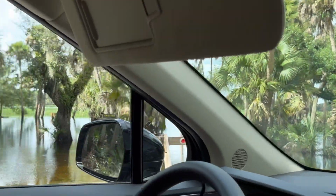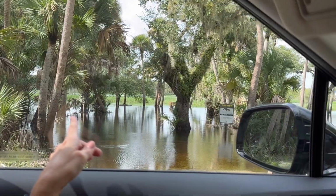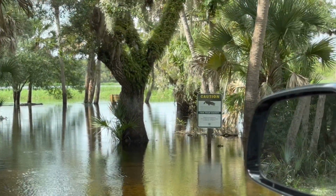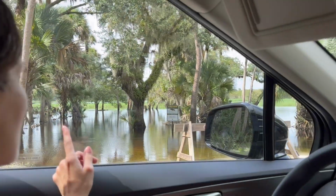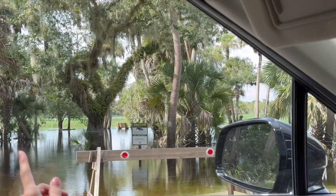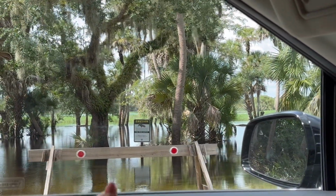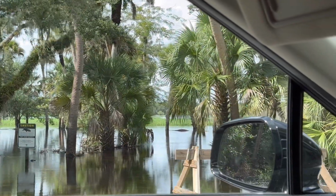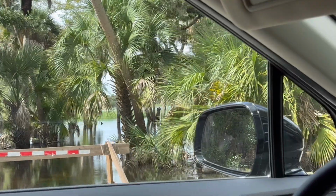Look, that's a park bench over there that you could go see. Do you see the park bench way over there? Mm-hmm. And look at the handicap sign. You can park there. Oh yeah, so there must be some trails that you can go on back there. Perfect. Y'all want to walk those trails? I'm not trying to go. You want to get eaten by an alligator?